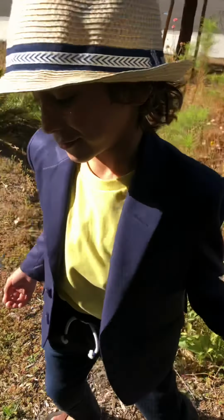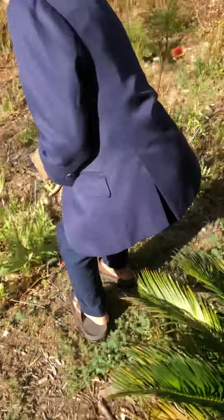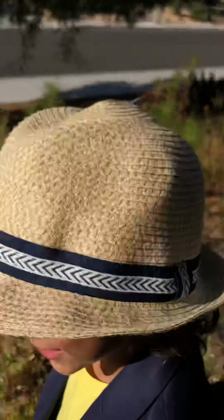Now let me show you a weed. This is a weed. And let me show you another type of weed. This is a weed. Oh, no, not that one. This one or that one. And they all look the same. And then let me show you.